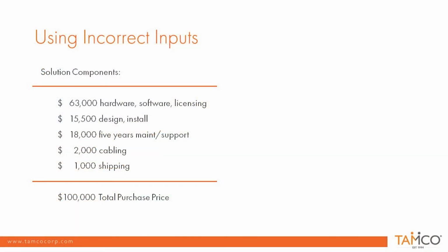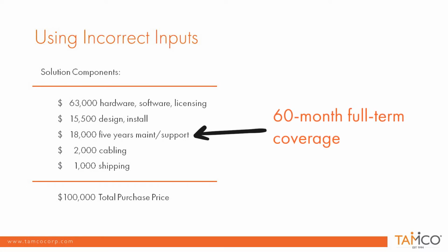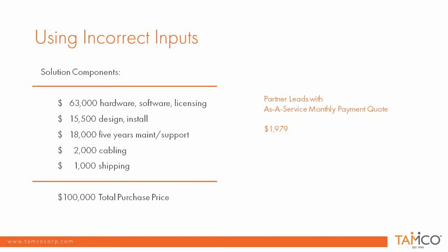For this scenario, we will say the $18,000 maintenance and support figure represents full-term coverage, 60 months. Assume a partner presented a customer with the $1,979 monthly payment only, as we recommend.